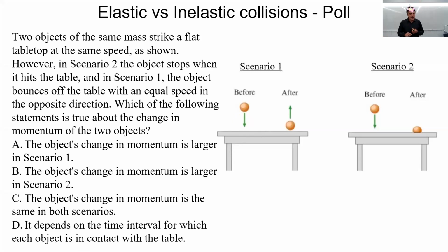Is it A, the object's change in momentum is larger in scenario one, the object being this ball? B, the object's change in momentum is larger in scenario two. Or C, the object's change in momentum is the same in both these scenarios. And remember, they have the same mass and they have the same velocity just before they impact the tabletop. And then D is that it depends on the time interval for which each object is in contact with the table, that delta T in the collision.